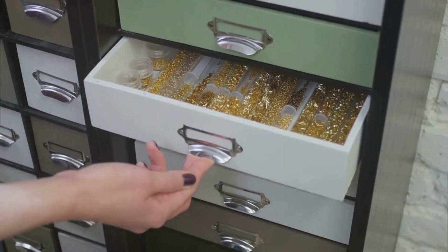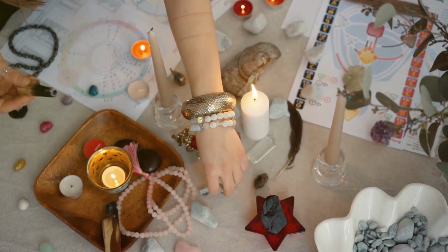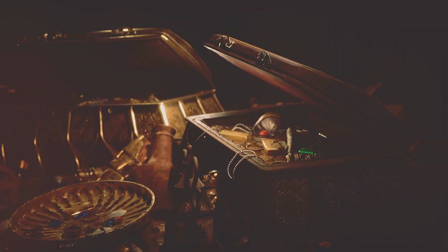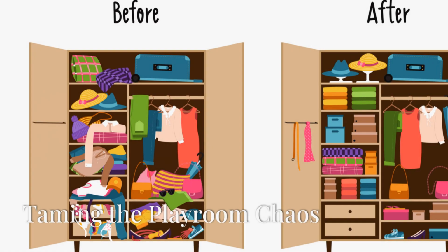Jewelry organizers, showcasing your treasures. Jewelry holds sentimental value and personal style, deserving a special place to be organized and admired. Transform your collection from a tangled mess into a beautifully displayed treasure trove. Choose a jewelry organizer that sparks joy and showcases your treasured pieces.